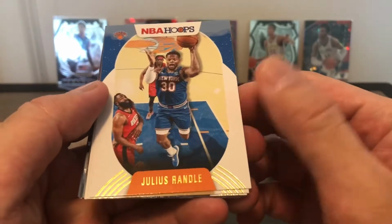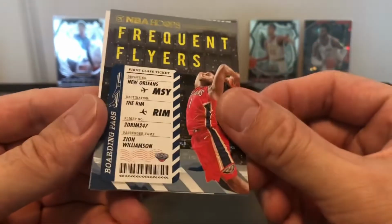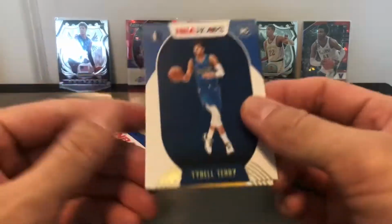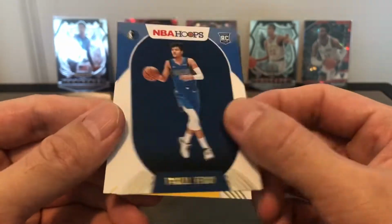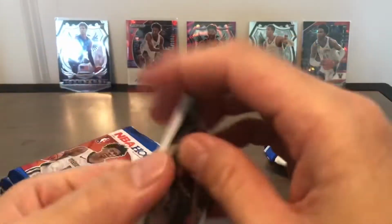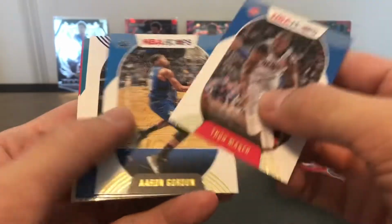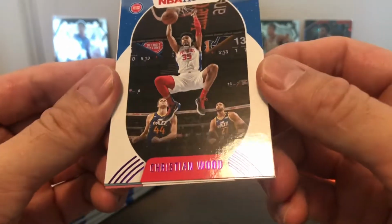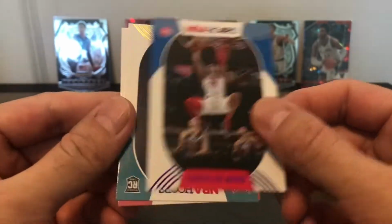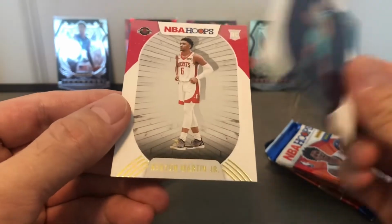Alright. First one is Julius Randle. There's a Zion second year. Bradley Beal. Iguodala. DeMar DeRozan, frequent flyer with the snowflakes. Zion, two Zions in one pack. Tyrell Terry, rookie. And RJ Hampton. Brook Lopez, Willie Cauley-Stein, RJ Barrett, Thon Maker, Aaron Gordon. Got a blue or purple parallel of Christian Wood, Nick Richards, rookie, and Kenyon Martin Jr.